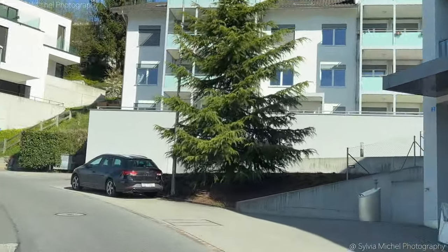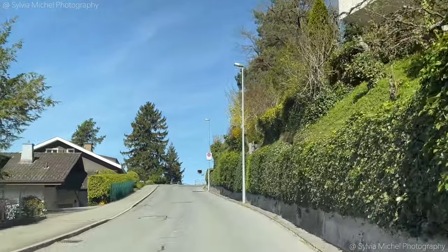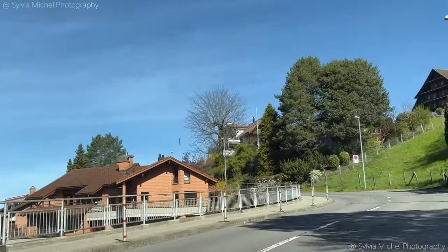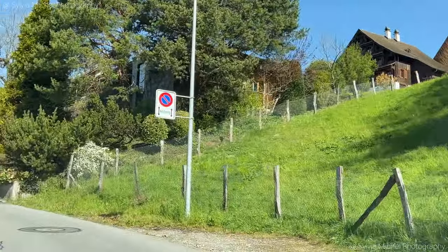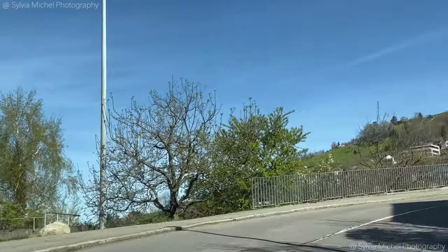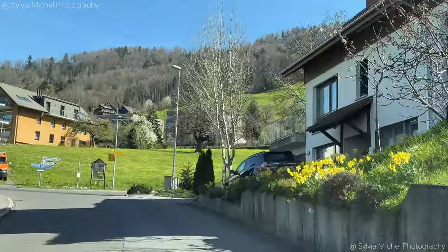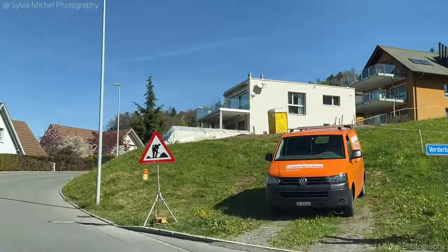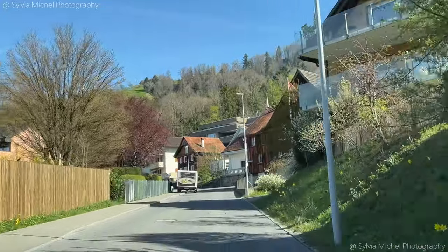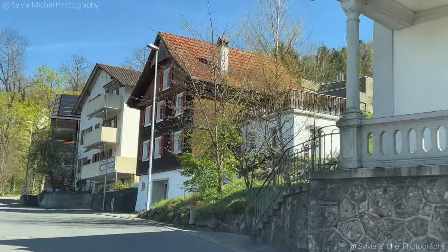Yeah, this is probably a nice place to live, huh? With a great view on Lake Zug and on Rigi. Yeah, because Rigi is just on the left. It looks very nice. Quite beautiful. And now left or right? I don't know. Give me more left. Because I think at the end we will finally end at Zugerberg, hopefully.